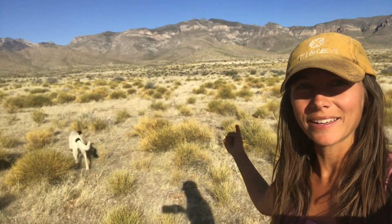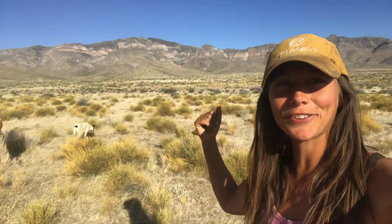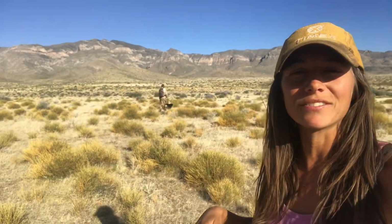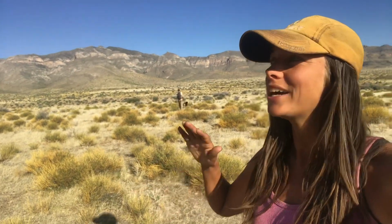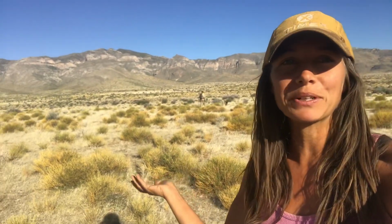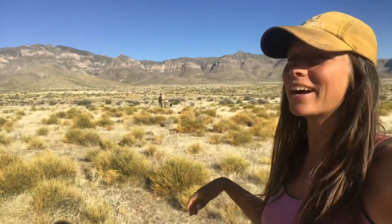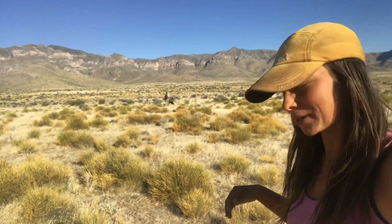Hey everybody, so today's hike we are heading into those mountains. So we're going to take you along for our adventure today. There's a lot of cool geology, lots of fossils around here. There's archaeological sites and cool plants and stuff we've been learning about. So lots to check out. So come along and come on a little adventure with us at Paradise on Pennies here today.